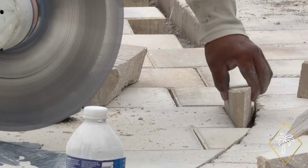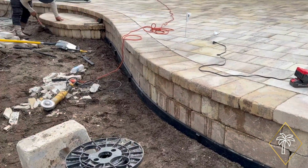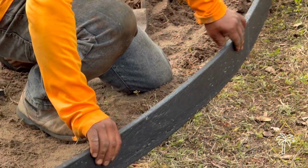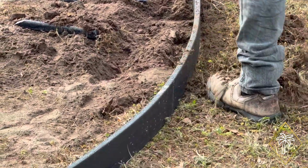After an in-depth design consultation, we worked closely with the homeowner to finalize a plan that fit their vision, budget, and lifestyle. Once permits were approved, our team got to work.